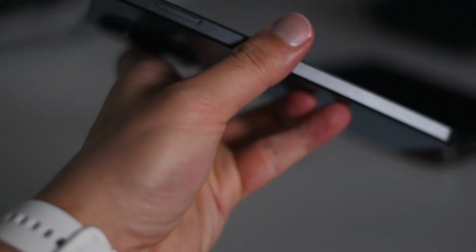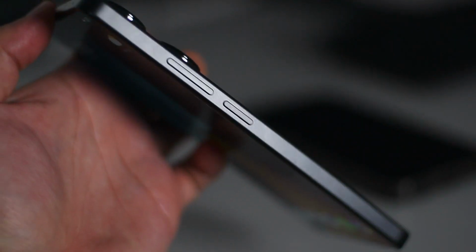Now at the bottom of the phone you will have a Type-C 2.0 charging port with 34 watts fast charging, I believe. At the side is the SIM card tray where you can use 2 SIMs, or alternatively 1 SIM and a micro SD. On the other side is just a volume rocker and a power button.